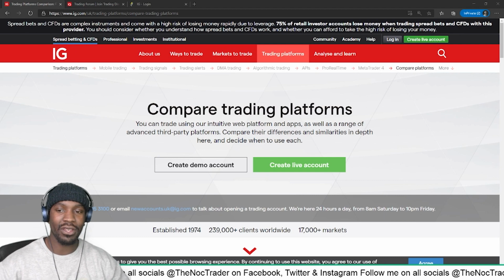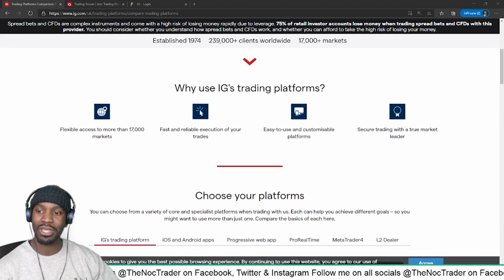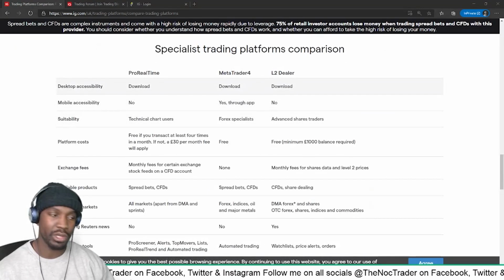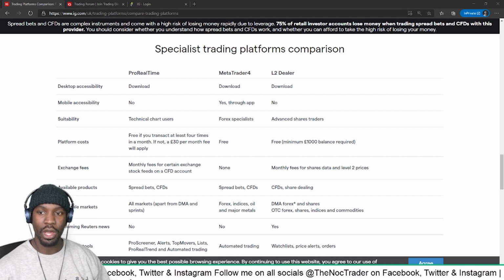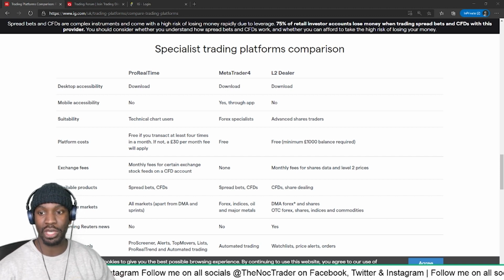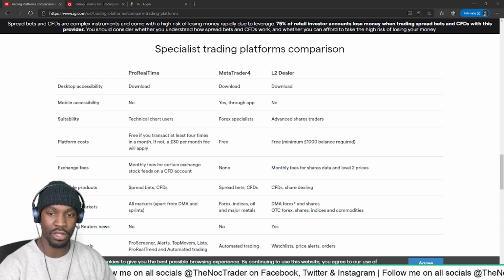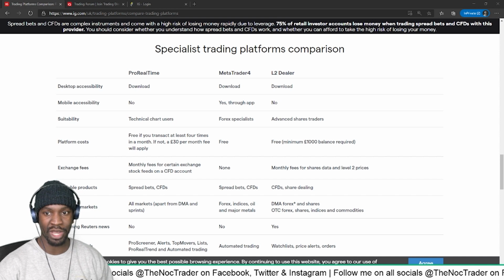And last but definitely not least, IG's trading platform. You can have access to several different trading platforms. You can use Pro Realtime, which is what I use. You can use MT4, which is MetaTrader 4, which a lot of people use. Actually, I don't like it personally, but if you're a coder, there's a lot of ways you can use it to trade Forex or even other indices, and there's a lot of plugins you can use with MetaTrader 4. It's one of the oldest trading platforms, which is why a lot of people like to use it.